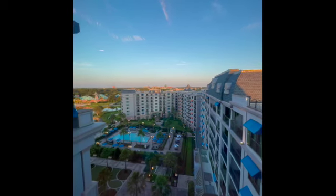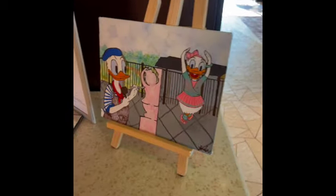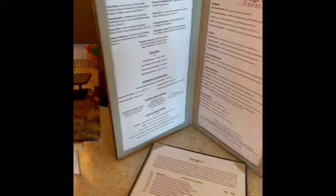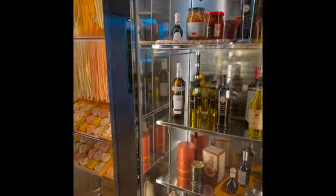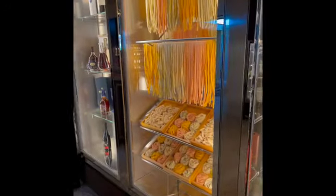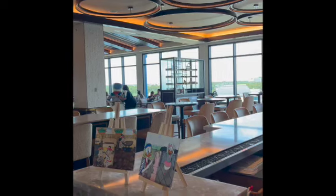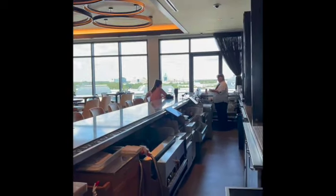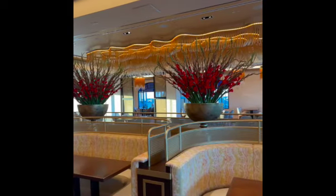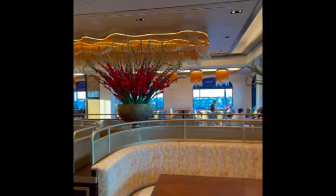Here is the view. Like I showed you, there's the courtyard. There is the quiet pool. Now this is another elevated take on the Disney dining experience, and here this sort of elevates the character dining experience. Now I've tried a lot of character dining at Walt Disney World, and this is just leagues above even some of my favorites like Chef Mickey's. This is just really, really nice.